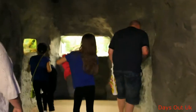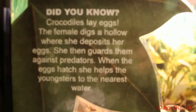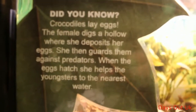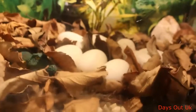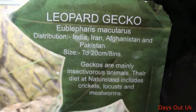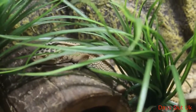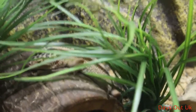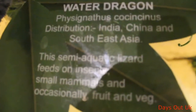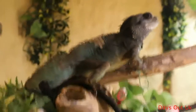Oh wow. Bit of information there. The crocodile eggs. It's a leopard gecko. Look at that there, just about see it through the grass. Water dragon. There it is. The water dragon, absolutely beautiful.